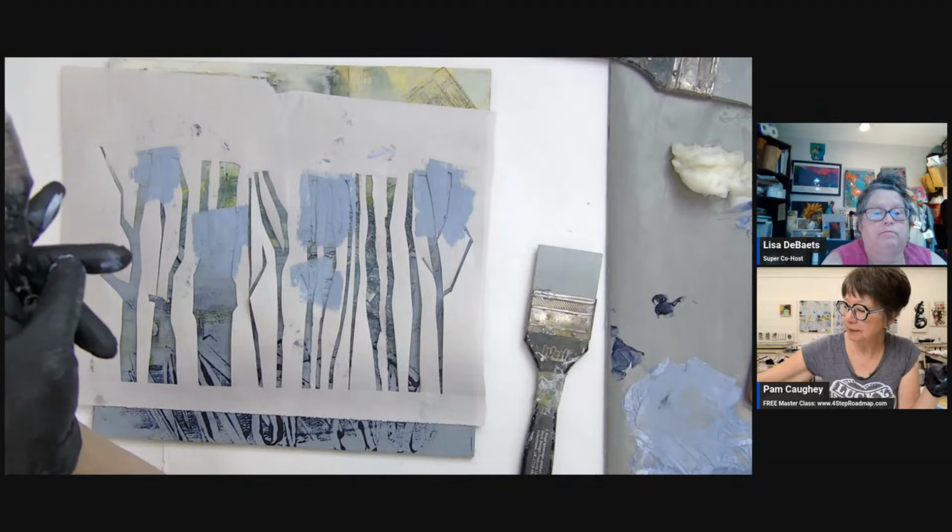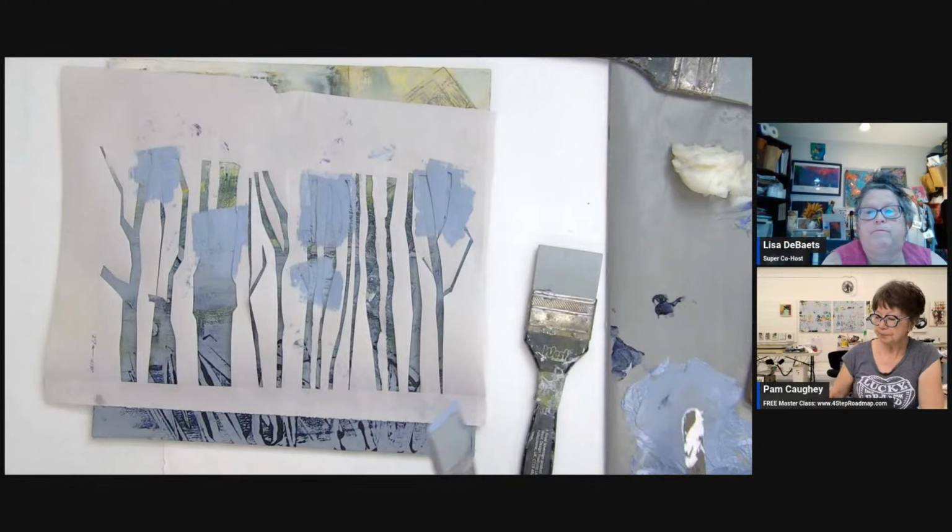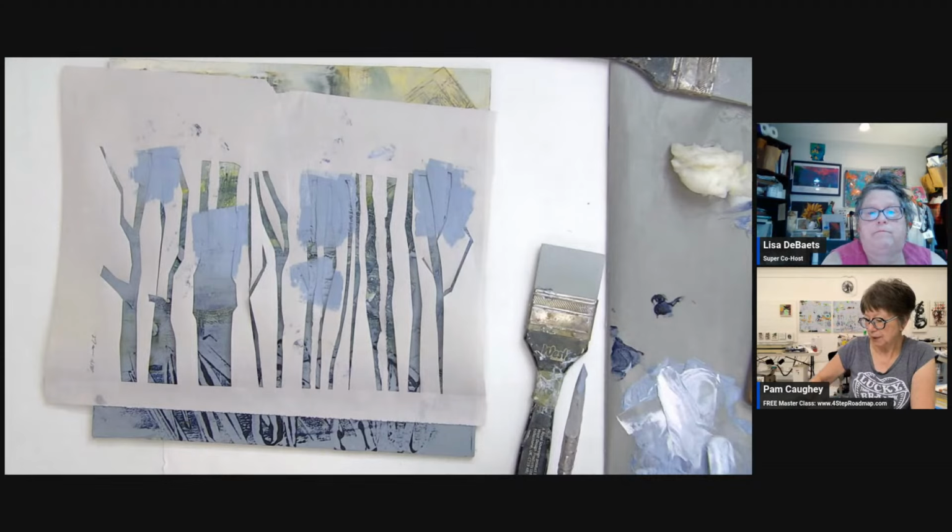Okay. Now that I put this color in there, I'm going to add some more white to this. Now that's a lot of white, but again, I want there to be some variety. So I don't want it to be just this one mid-tone.